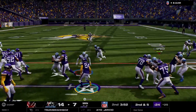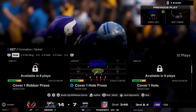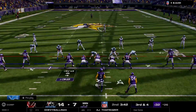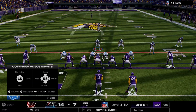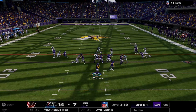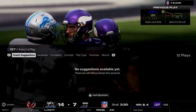They are running from the gun with Chubb. And this one doesn't go far. Give him 2 on the run. That's going to set him up with 3rd and 4. Looking to throw, McCarthy. And it's incomplete, and that's going to bring up 4th down.